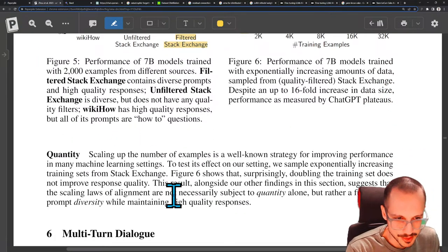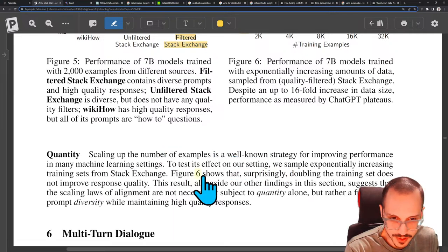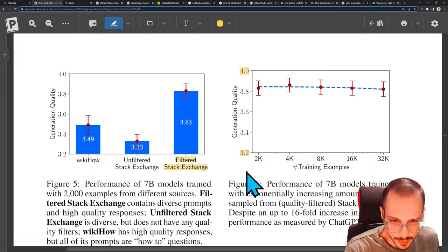Scaling up the number of examples, a well-known strategy. To test its effect, we sample exponentially increasing training sets. Doubling the training set does not improve response quality. Well, then why didn't you show the 1K?